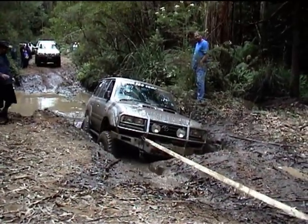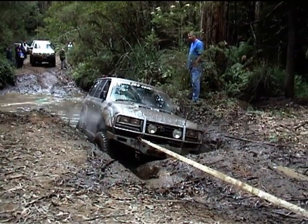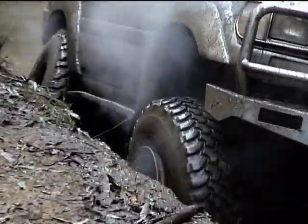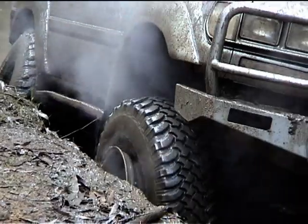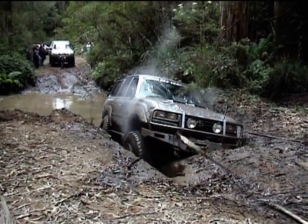Oh, I love the sound of that Chev V8 motor. Oh, it's beautiful. You have to give him a snatch. A second snatch for Brian. We'll get him out of the bog hole so he can pull over on the side of the track and replace the tyre with his spare.